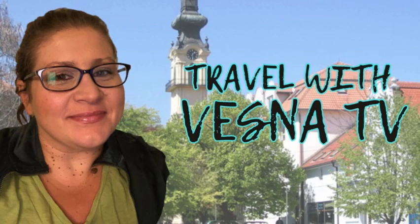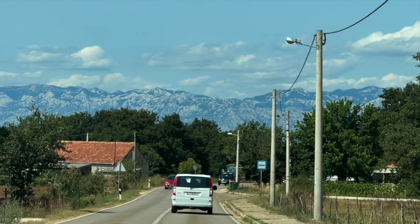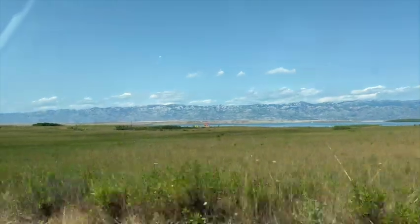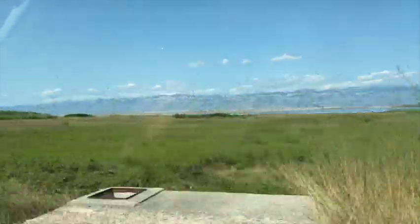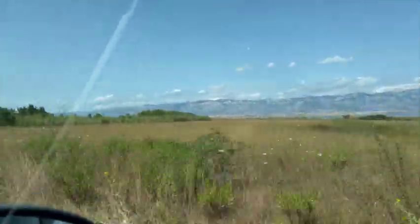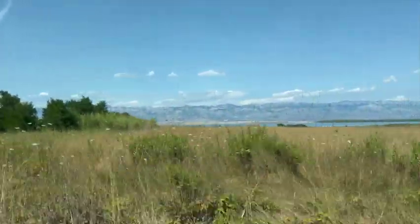It's Vesna here. So today I'm sharing with you a trip to Vir Island. So this trip started on the road, driving from Serbia all the way to the Croatian coast. It was about 6 hours and a few coffee stops and some great views later when we arrived on Vir Island. The route was surprisingly smooth.